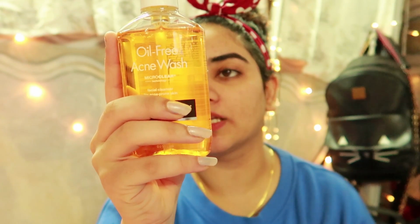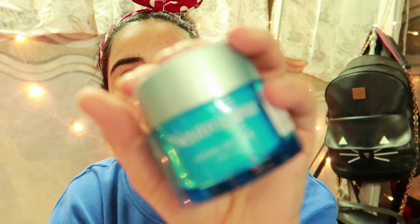It's proven to continuously boost skin's water retention ability and effectively lock in abundant hydration deep within your skin throughout the day. It's 50 grams of product. This is 175 ml of product, so that's a lot of product. This is 200 ml of product, that's also a lot of product. And this is 50 grams of product.